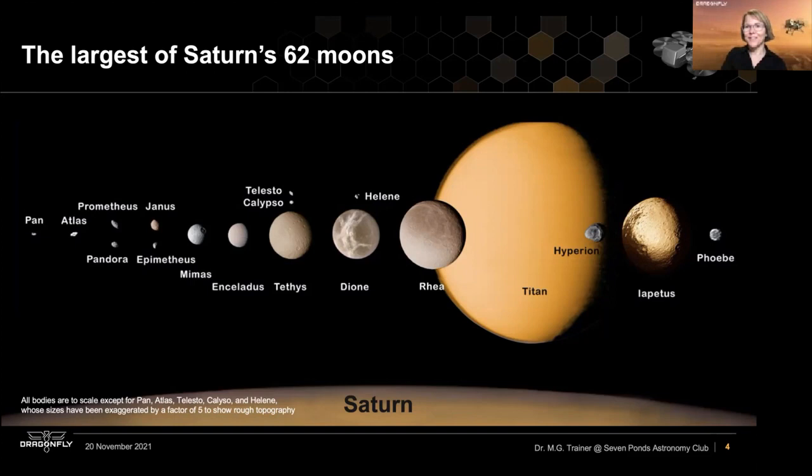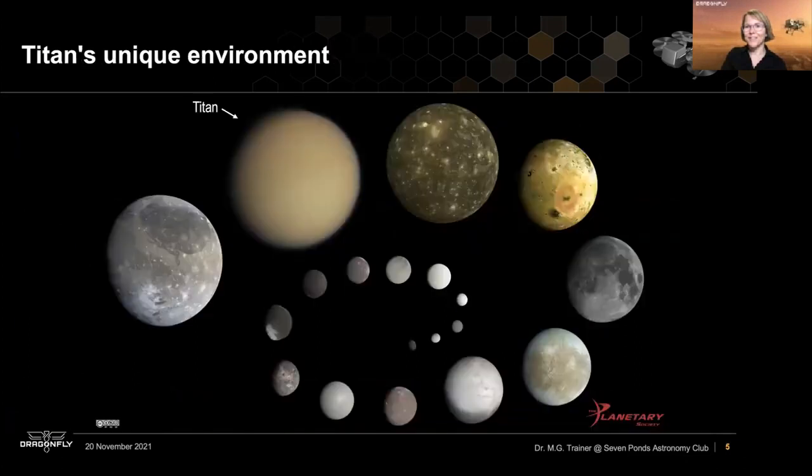Here you can see some of the other moons of Saturn, and Titan really stands out. It also stands out when you look at it with all the other moons in the solar system. So these are the other moons in size order. When you start all the way on the left of the screen, that's Ganymede. That is the largest of Jupiter's moons, one of the 4 Galilean moons, and it is the largest moon in the solar system. Right after that comes Titan.